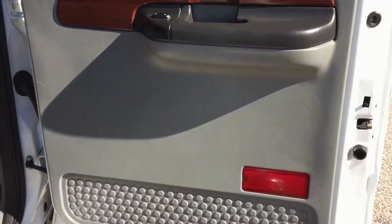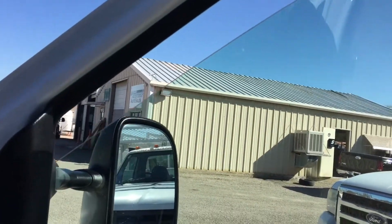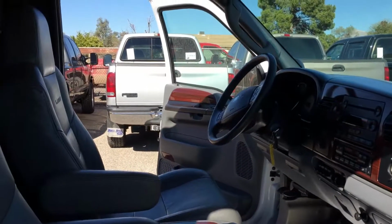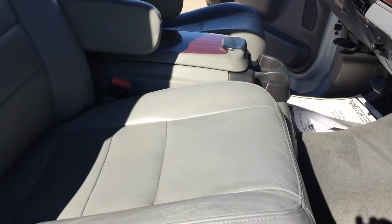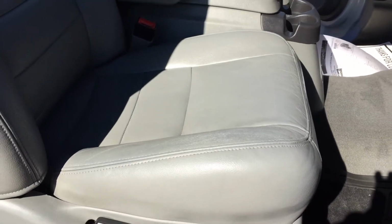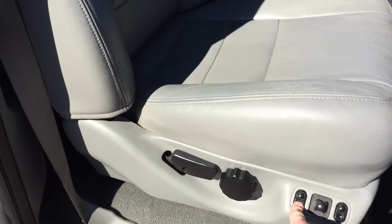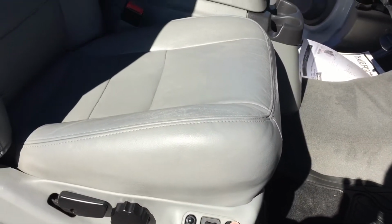Alright, here's your passenger rear window. This is a nice truck, really nice truck. Window, door locks. Let's see, power seat, forward, back, down, up. Let's see, tilt up and down. Front tilt up and down. All right, seat works great. Seats are in really good shape.